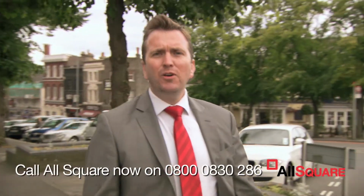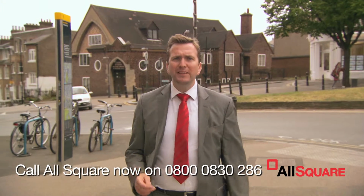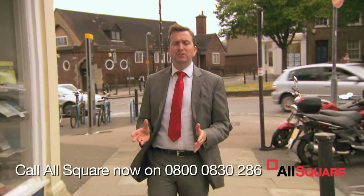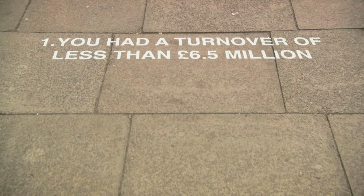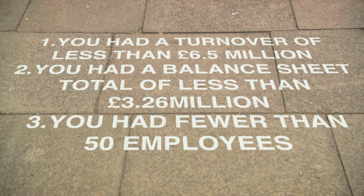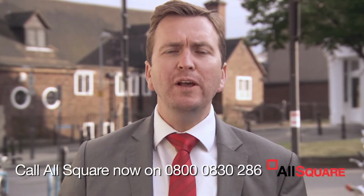So, can you claim compensation if you were missold one of these products? Well, that partly depends on the size of your business when you were sold the product. If you met at least two of the following criteria when the product was sold, you may be able to use the regulator's redress scheme. 1, you had a turnover of less than 6.5 million, or 2, you had a balance sheet total of less than 3.26 million, or 3, you had fewer than 50 employees. If you don't meet these criteria, you won't be able to use the scheme and your options could be more limited. But all is not lost, because either way, we're confident we'll be in a position to help you.